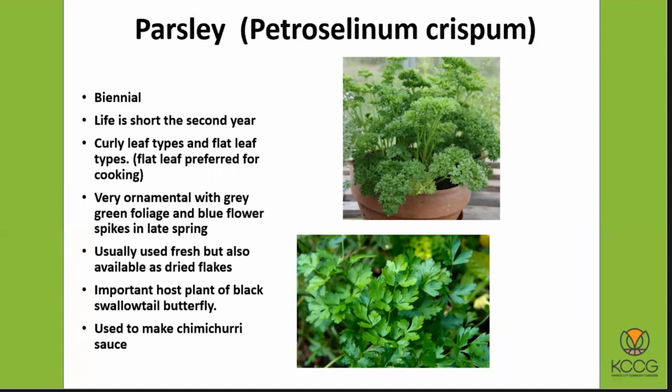It used to be that if you went to a restaurant, they'd put a little piece of parsley on the side of the plate to make it look nice. And now lots of times they use kale as your little garnish, but sometimes they still use parsley. But for cooking, I do recommend the Italian flat leaf parsley at the bottom.